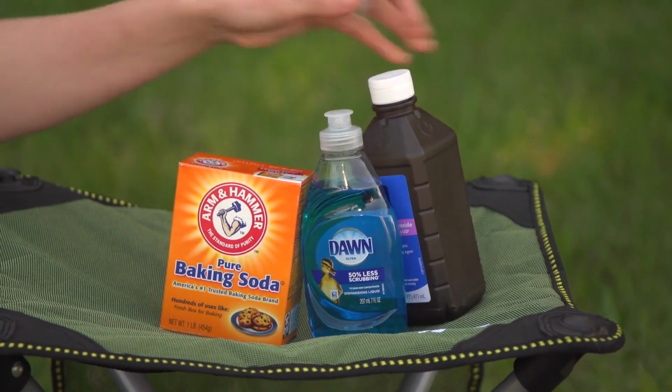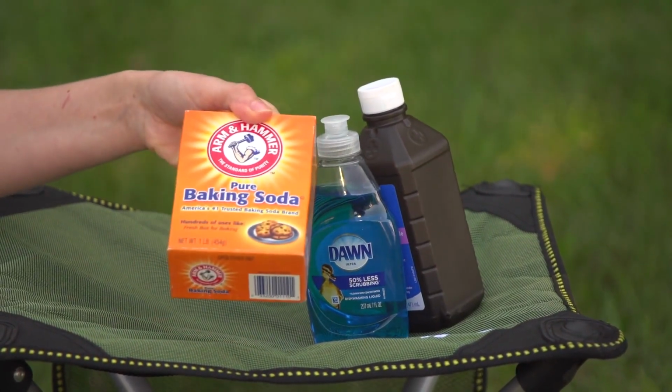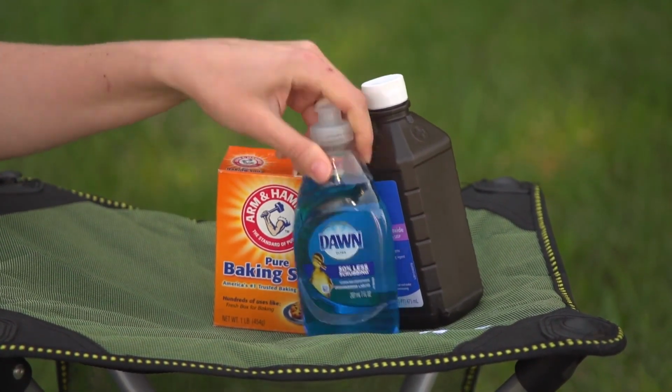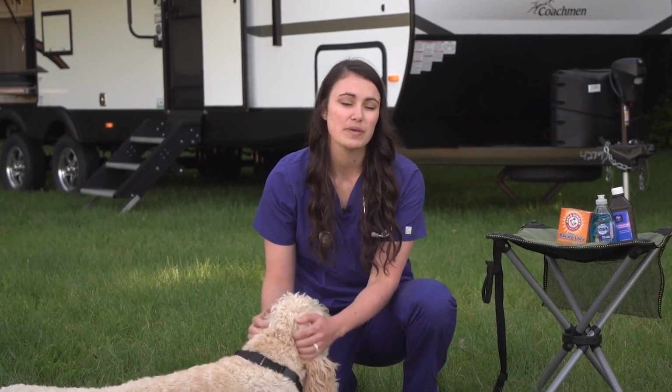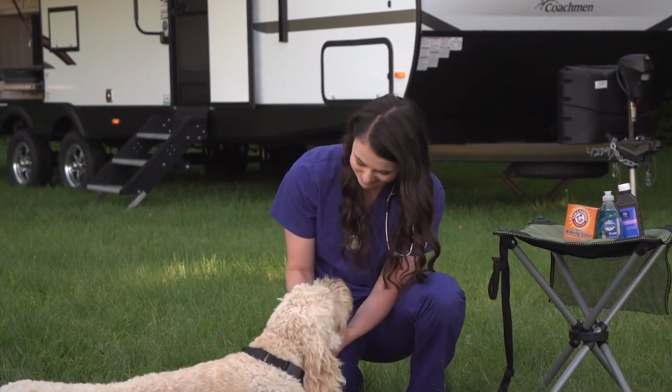An easier method is to use about a quart of hydrogen peroxide, a quarter cup of baking soda, and a few tablespoons of a gentle dish soap. Make up the mixture as needed. It should not be stored for later use. Use the mixture to bathe your pet, but take care to avoid their eyes and mouth. You can bathe them with a pet shampoo afterwards to improve the smell even further. Just make sure that you dry your pet well and put them in a warm environment after bathing.